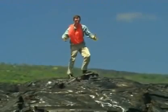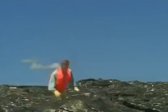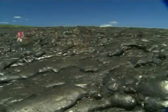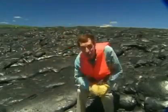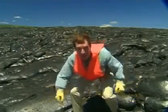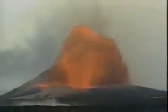This is an ancient landscape. Actually, it's just a few weeks old. But some of the oldest land on Earth came from the same place this did. From volcanoes!